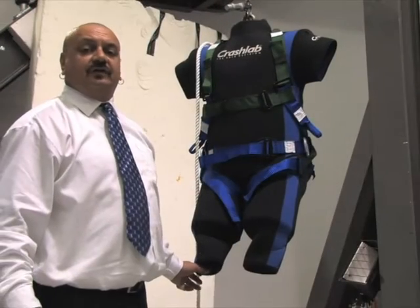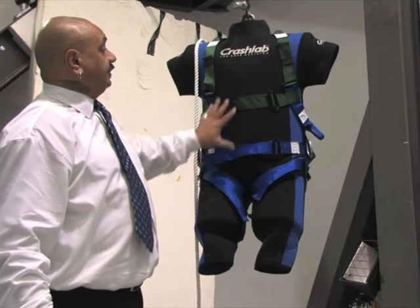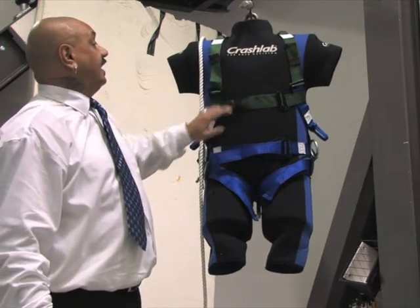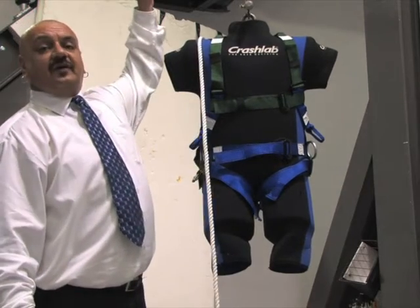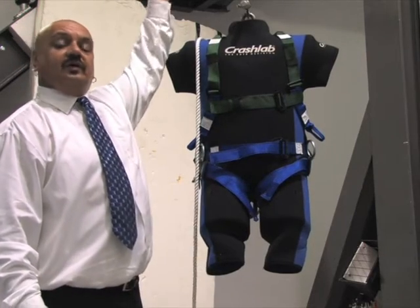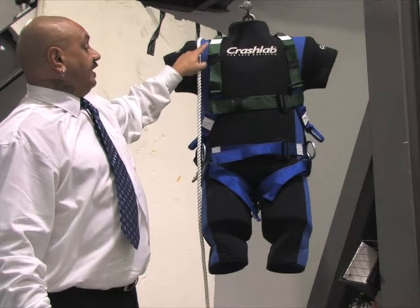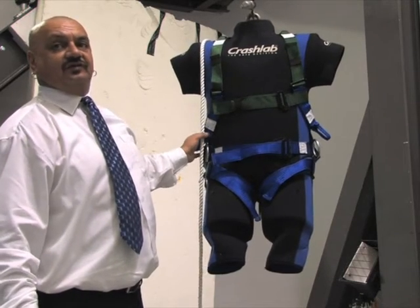This testing is for industrial safety harnesses. We take the harness arrangement, install it on a 100 kilo wooden body block as per the requirements of the standard. We attach a test lanyard 2 meters above. We raise the 100 kilo body block 2 meters above the attachment point. The dummy drops 4 meters. And what we're looking at is ensuring that the body block is still retained by the harness arrangement.